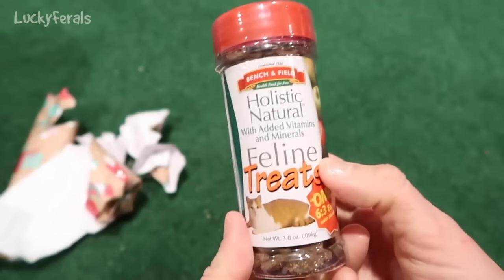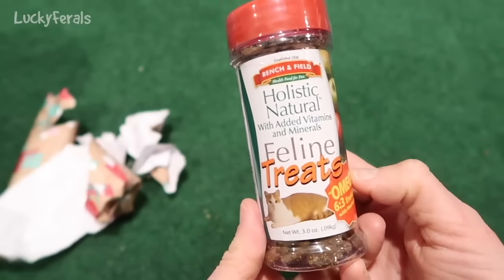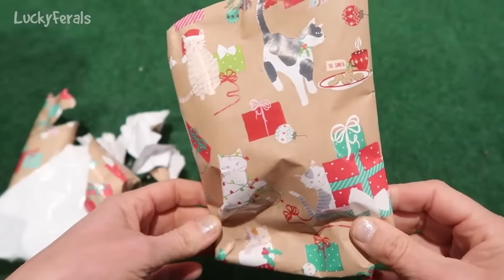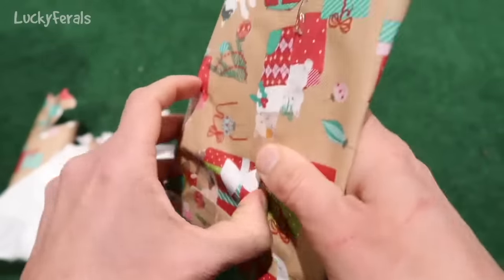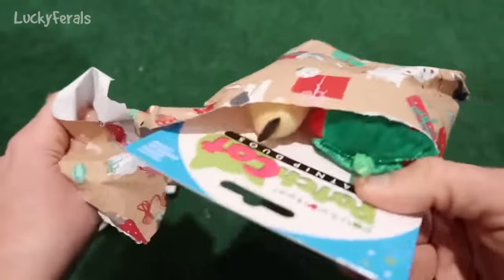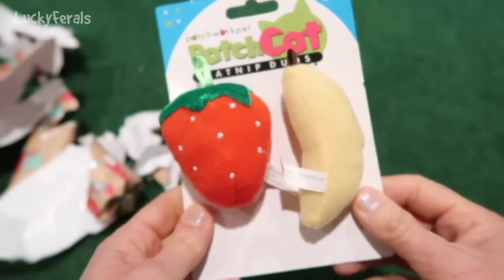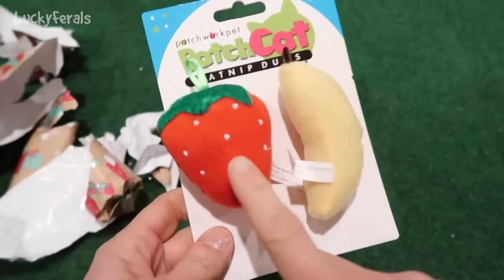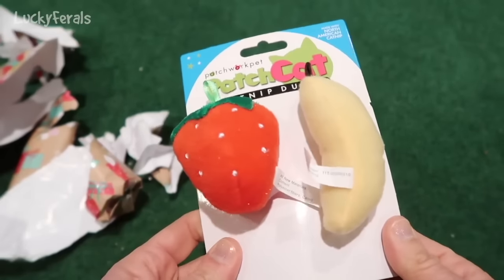They have their favorite treats, the Bench and Field Holistic Natural Feline Treats. Very cool. Did you guys see the wrapping paper? Look, it's all cats. Isn't that cute? We have more toys. We have a strawberry and a banana. Now, somewhere in this house, these cats have like 3 or 4 chocolate-covered strawberry toys from last Valentine's Day, and I have absolutely no idea where they are.